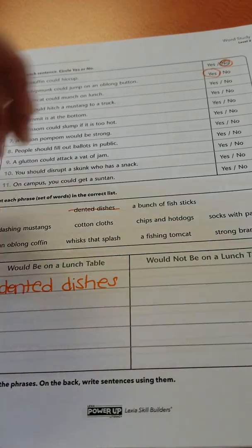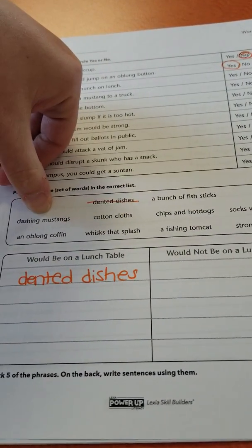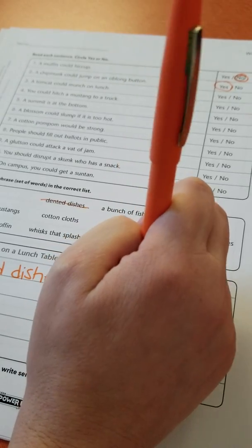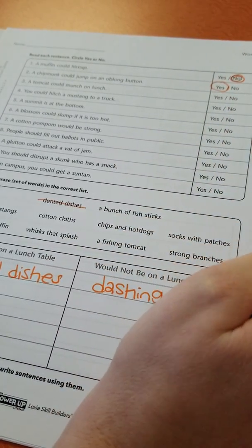So let's try one that's not going to be on a lunch table. Are you going to eat Mustangs? Probably not. So dashing Mustangs would not be on a lunch table. Oops, I ran out of room.